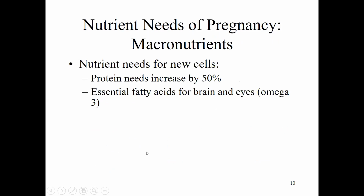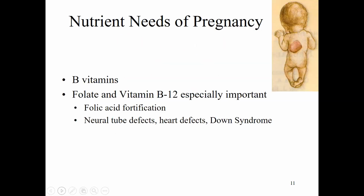So in terms of macronutrients, those energy yielding nutrients, we know that protein needs increase. That makes a lot of sense because you're going to be in positive nitrogen balance, right? Because the fetus is definitely going to be putting on protein as its body develops. We also know we need more fat, especially essential fatty acids that are very critical for brain and eye development. We'll really be starting to think about omega-3 fatty acids for that purpose. The best source of fats during pregnancy.